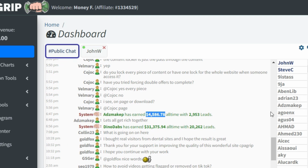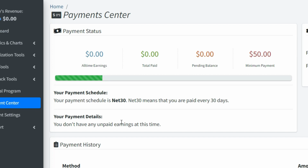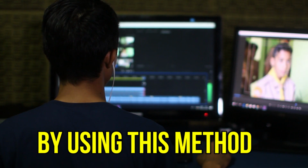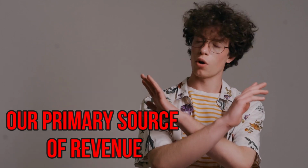You can tell that this is a legitimate network since it will pay you a great amount of money. Everything you need to do now is go to the payment center, which is on the left side of the web page. You can see this page when you register with your account. It will show you all the payment details, as these ones right here: all-time earnings, total paid, pending balance, and minimum payment. By the way, by using this method, you will make some extra money through this community, but it will not be our primary source of revenue.